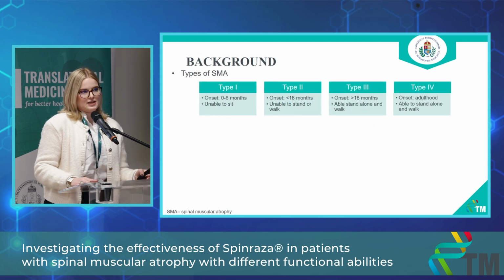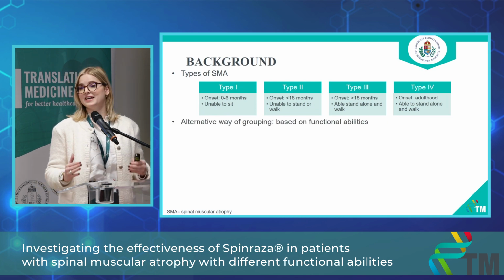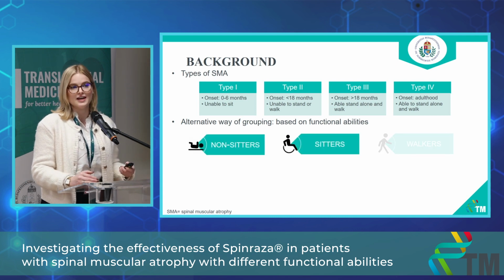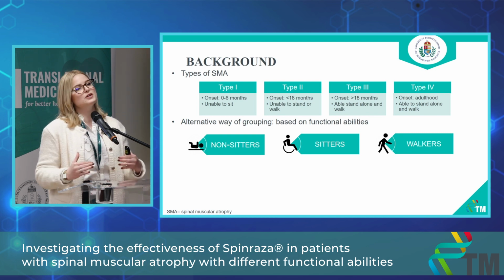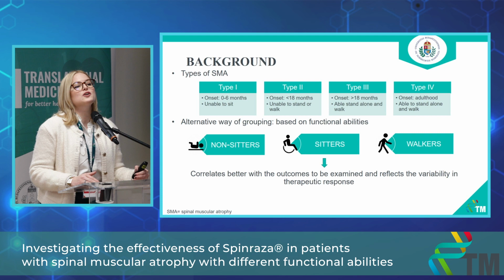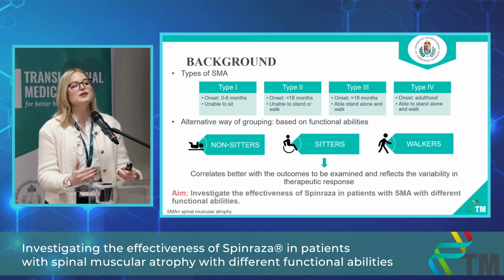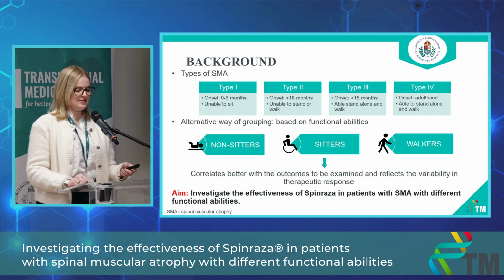So there are 4 types of SMA based on the onset of the disease and the severity of the symptoms. However, SMA can be divided based on the functional abilities of the individuals at the time of their diagnosis, namely non-sitters, sitters, and walkers. Previous meta-analyses used the traditional classification. However, within our first study, we're going to apply the aforementioned groups. Why? It's because they correlate better with the outcomes to be examined and reflect the variability in therapeutic response in a more efficient way. So our aim is to investigate the effectiveness of Spinraza in patients with different functional abilities.